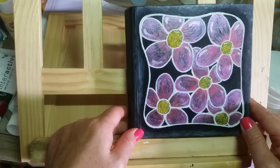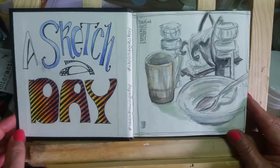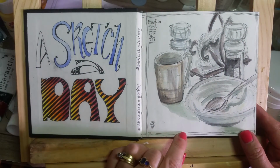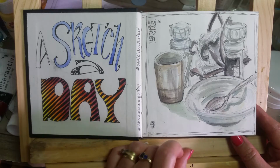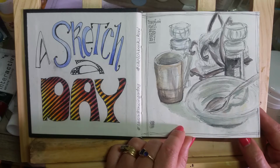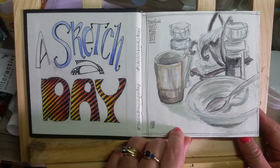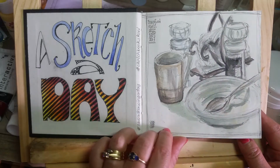So this is my little book that I started in September, and I have managed to fill the whole sketchbook. It's a Hahnemuhle, I think that's how you pronounce it. I'm not the best at that sort of thing, but yes, I will just make my way through. I started 15th of September and the prompt was mess, and that's this page.